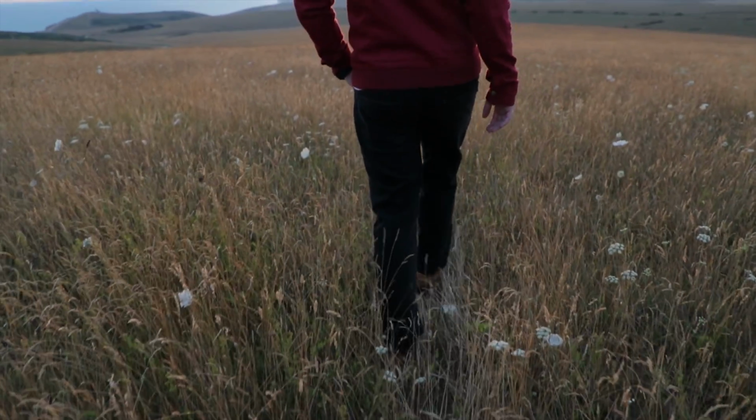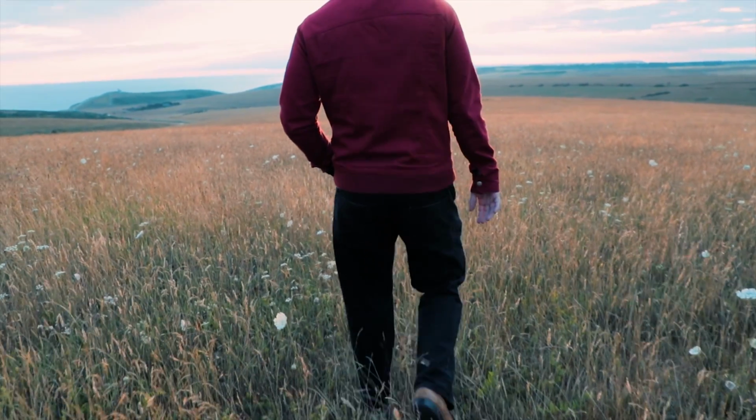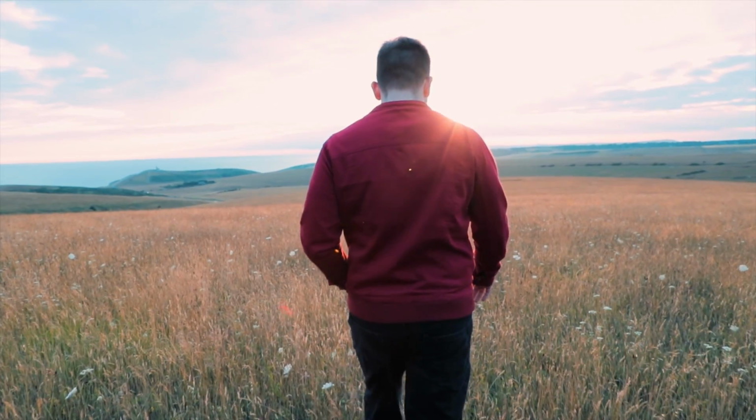Now, this is something that's going to completely set your videos apart from other ones, and it just makes them look really, really professional. So for example, a really popular color grade at the moment is orange and teal. So you have orange in, for example, the highlights, and teal in the shadows, and you get this kind of filmic look to things. That's a really popular one at the moment, but you can do whatever you like.